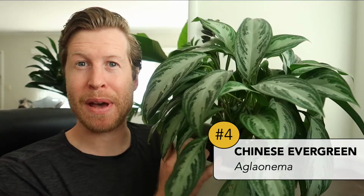Okay, number 4, the Aglaonema, the Chinese evergreen. This plant is super easy to care for. We've had this one maybe for 4 or 5 years. It's died back and came back many times. Low light, you can prune it back. Also an air purifier, adds humidity to the air. Just a great all-around plant.